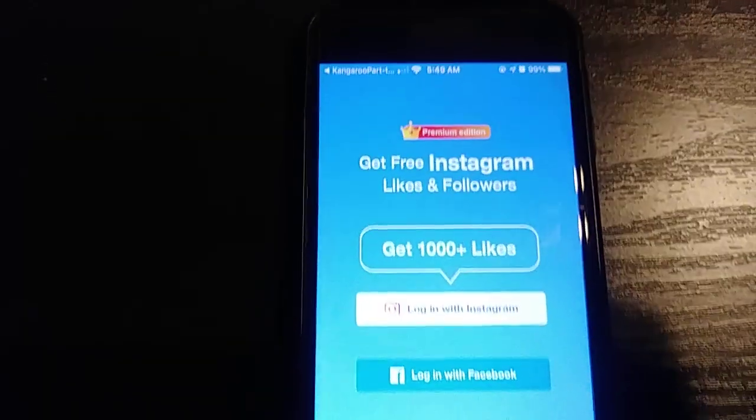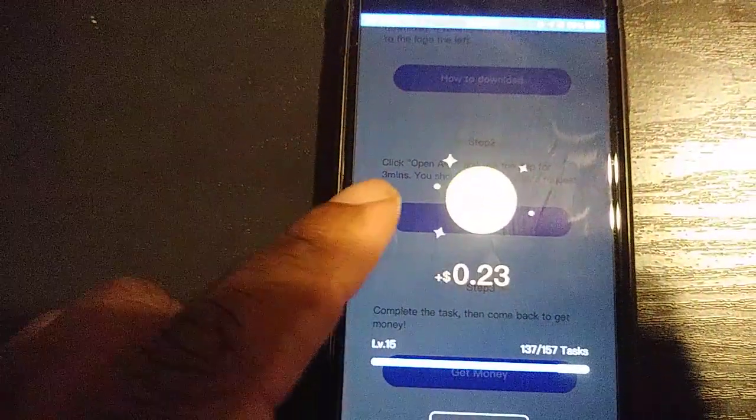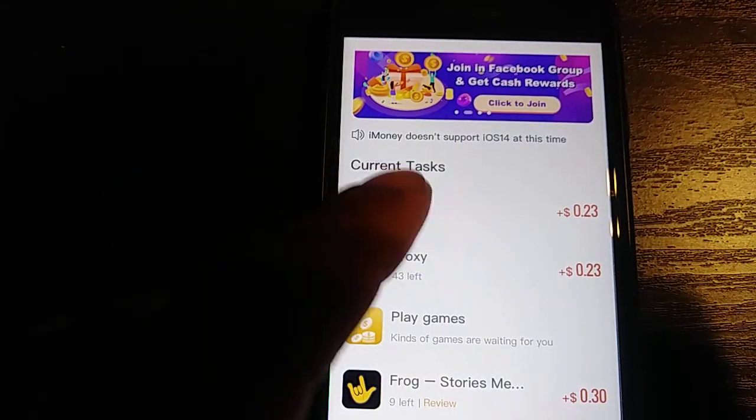All right, so now it should be close to 3 minutes. So I'm gonna go back to the app. Now I'm gonna click step 3, get money. And you see right there, 23 cents in my account. So I'm gonna just click do task. And now my balance went up to $5.36. So now you see that they're kind of going down.